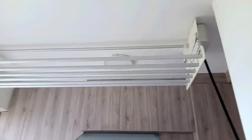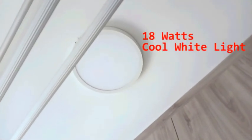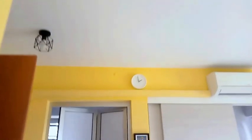Moving on, I have my kitchen ceiling lights, circular, and it's a cool white light. It's about 18 watts. Then moving on to the shower, the bathroom. It is also a circular ceiling light, and this one here is about 12 watts. Now, of all the rooms in my apartment, there's only one room where I do not bother to install any light, which is no other than the bomb shelter storeroom.